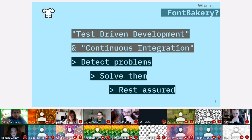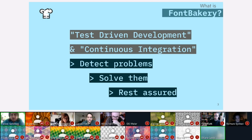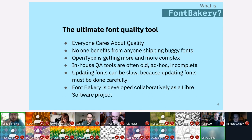Whenever the problem is detected, you solve it, and after that, you can rest assured that you won't have that problem anymore, because whenever it surfaces, it is automatically detected, and you have this guarantee that you will not be carrying a lot of problems to be solved at the end. So the idea is that you can rest assured that whenever you publish the files to the users, the font files will actually be good. Okay. And some of the ideals of the project are that we want to make it really useful for everybody, like a universal tool. So the reasoning behind this is that everybody cares about quality.